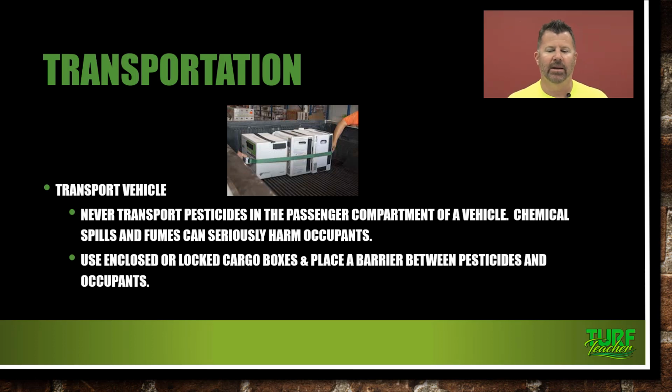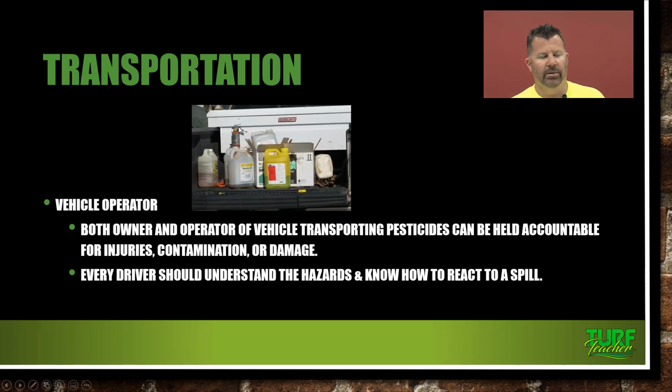You wouldn't want anybody riding in the back of this vehicle. So you'd want some type of barrier between that. Even if it's up against the cab of the truck, you want some other type of barrier in between the pesticide and that truck bed. The operator, the driver of the vehicle, and the owner are both responsible for any accidents that can happen, and injuries or contamination that can come from these pesticides that you're hauling.